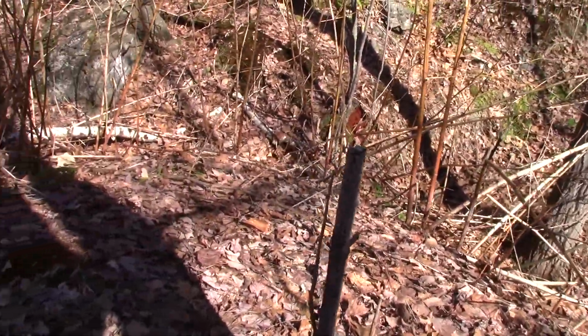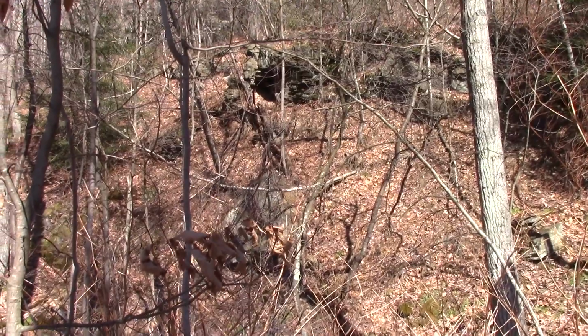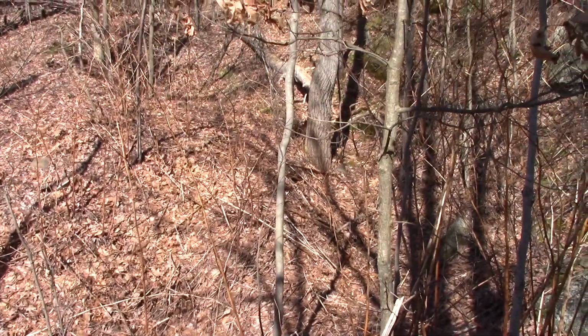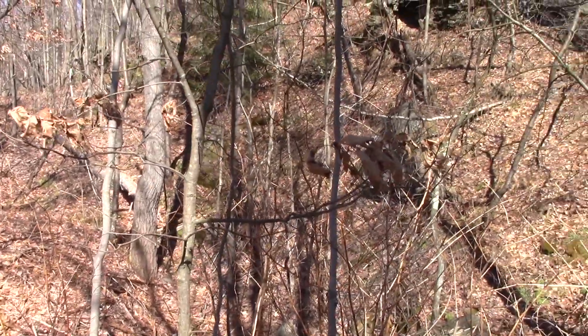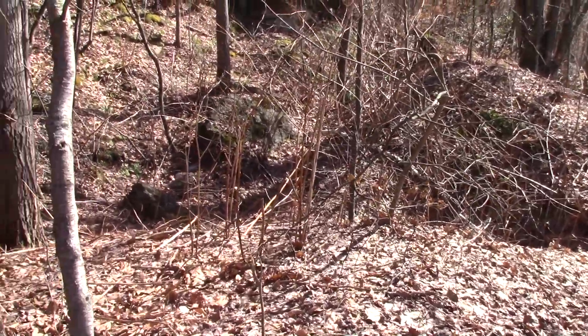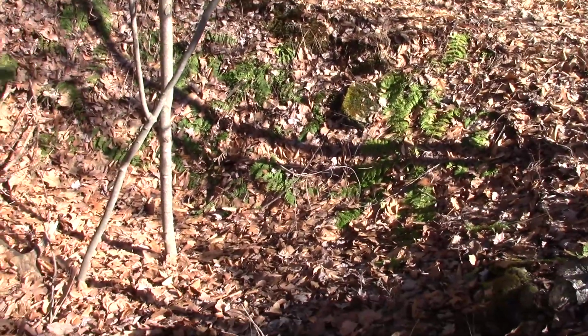according to the maps, has to be the number 2 and 3 adit. And it's all pockmarked here. I mean, there's definitely a lot of mining activity, but that old map that we have says they were here. Another view of this area with all the big pockmarked holes here.